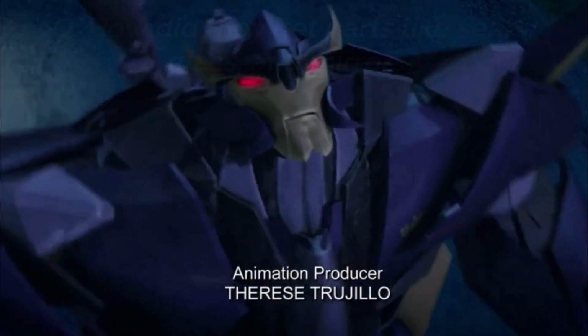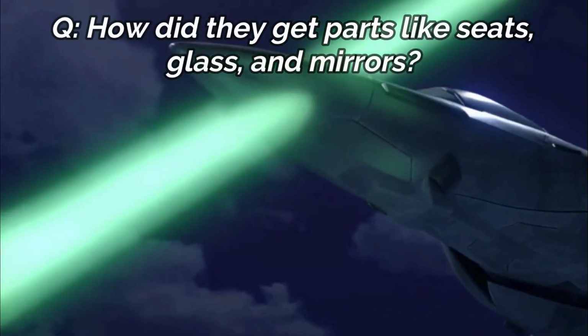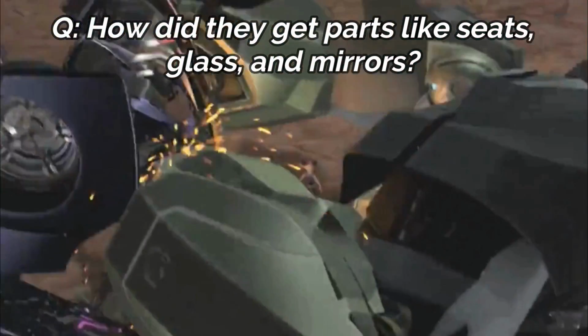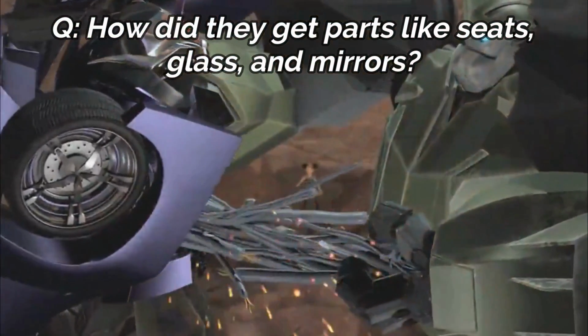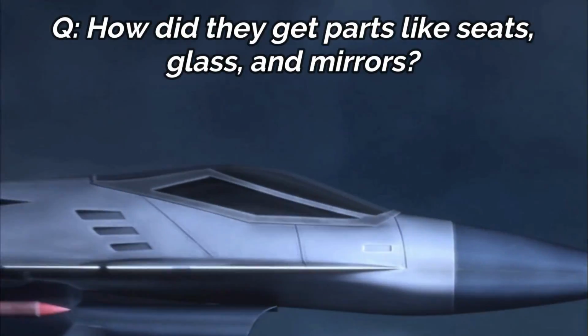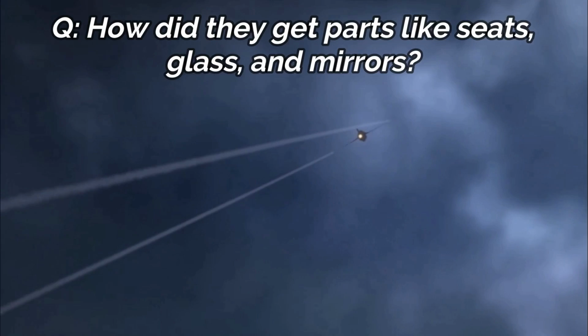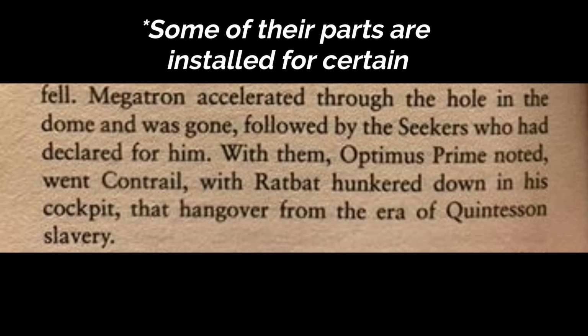How do they get non-metal parts like seats, glass, and mirrors? Let's bear in mind that Cybertronians were never fully metal. They have tubes inside and glass parts, it seems, for their eyes. But things like cockpits and windows, what about them? Well, their cockpits are said to be from when Quintessons enslaved them and made them carry them around.